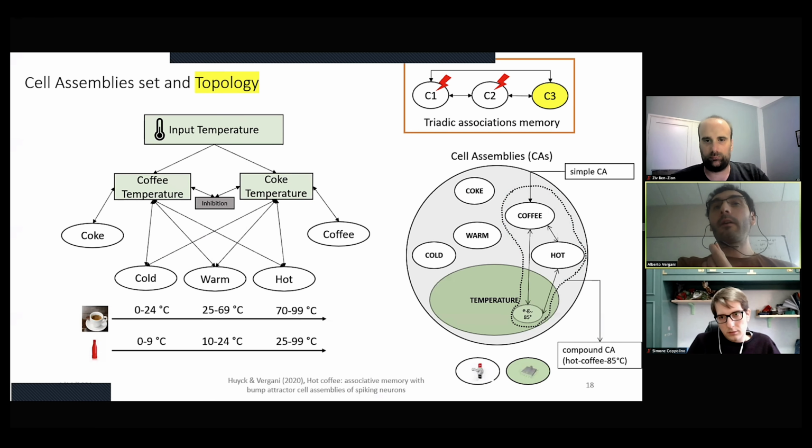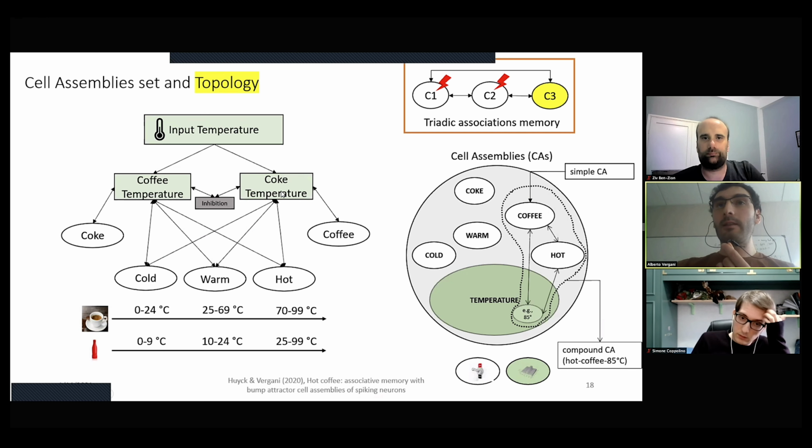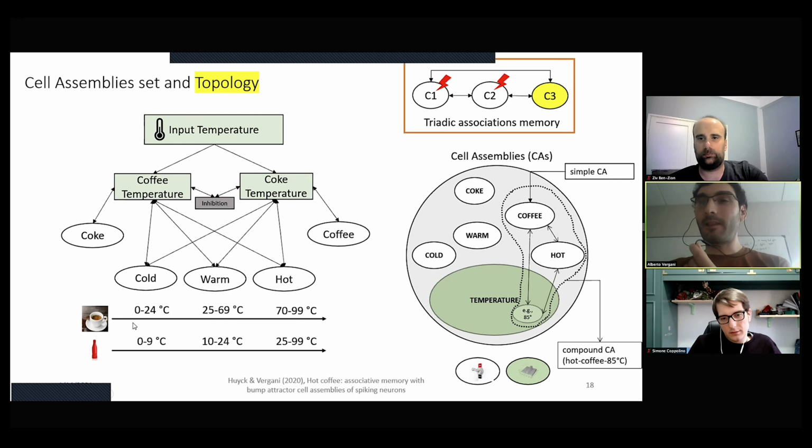In particular, in this model we have the input temperature, which is the physical temperature sensed by our sensor, and then we have the specific representation of the temperature for each beverage. So we have the temperature for the Coke and the temperature for the coffee. Then we have this triadic association in between the other labels, so the judgments and the beverage. You see that the temperature is different for the coffee and for the Coke. This is because, in our usual experience of these beverages, we have different tastes about the temperature. In this case, a cold coffee is from 0 to 24, but it's different for a cold Coke, which is only from 0 to 10. So there is a sort of difference in this judgment.